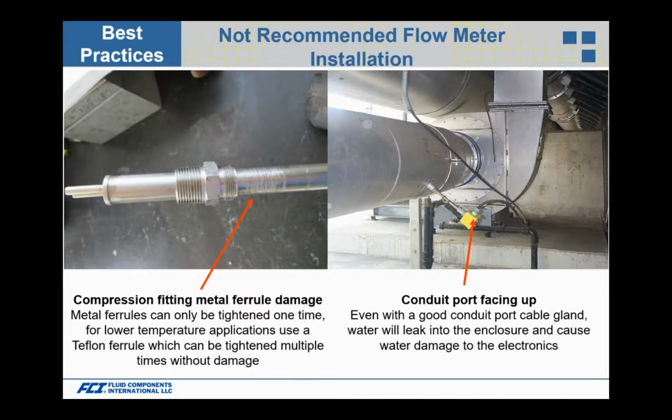That allows for the compression fitting to be loosened and tightened many times. But when we get into a higher temperature process, it requires a metal ferrule. With the metal ferrule, it's important to remember that it's a one-time lock-in. Once you've installed it, tightened it, and crimped that metal ferrule, you cannot remove it and then put it back in, because you've damaged that seal with the probe.